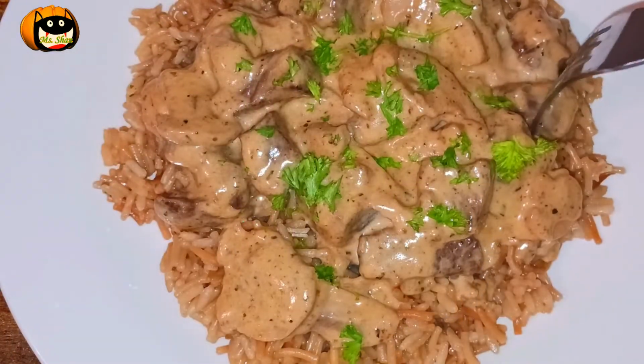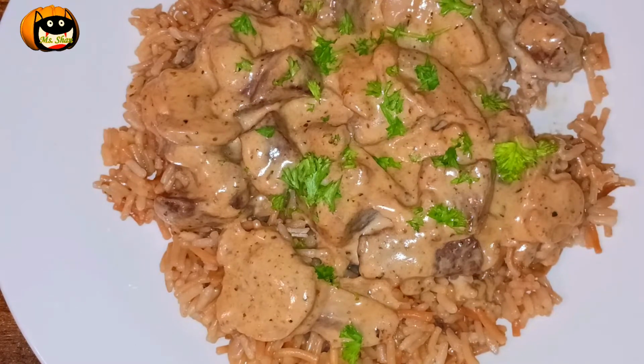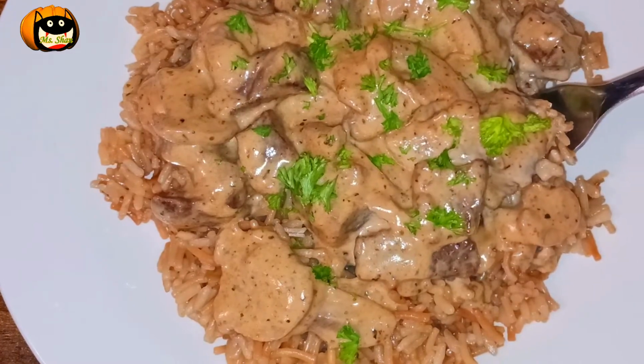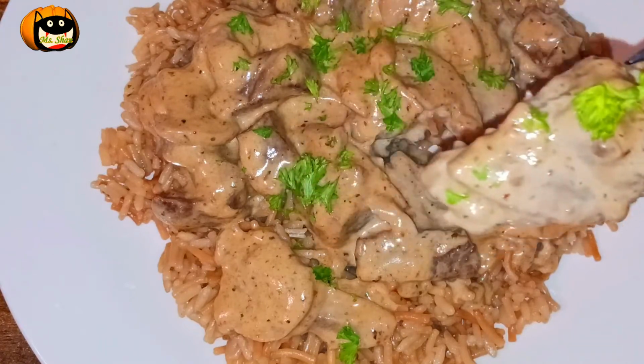I just went ahead and actually paired it with some mushroom rice that I had on hand. But you could use just regular white rice, jasmine rice, even egg noodles would work deliciously. In this case, just anything that's gonna kinda soak up that delicious sauce, you definitely wanna pair with this meal.